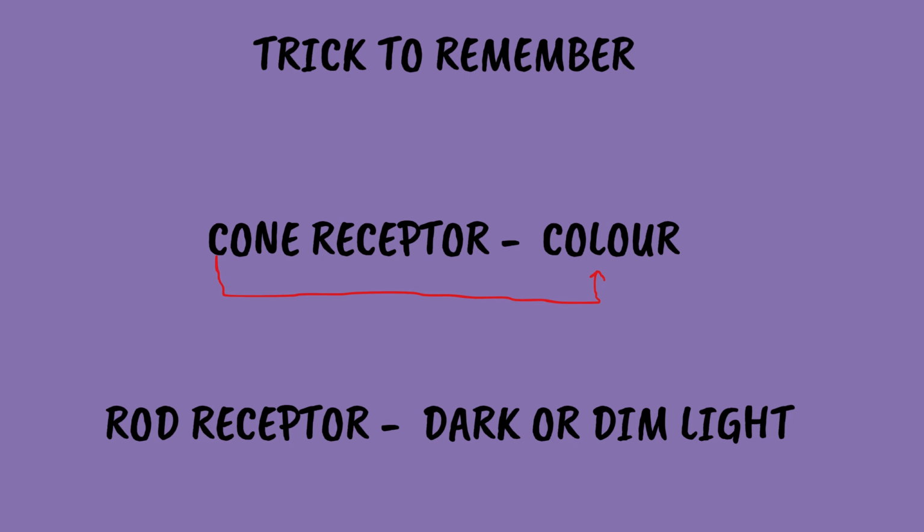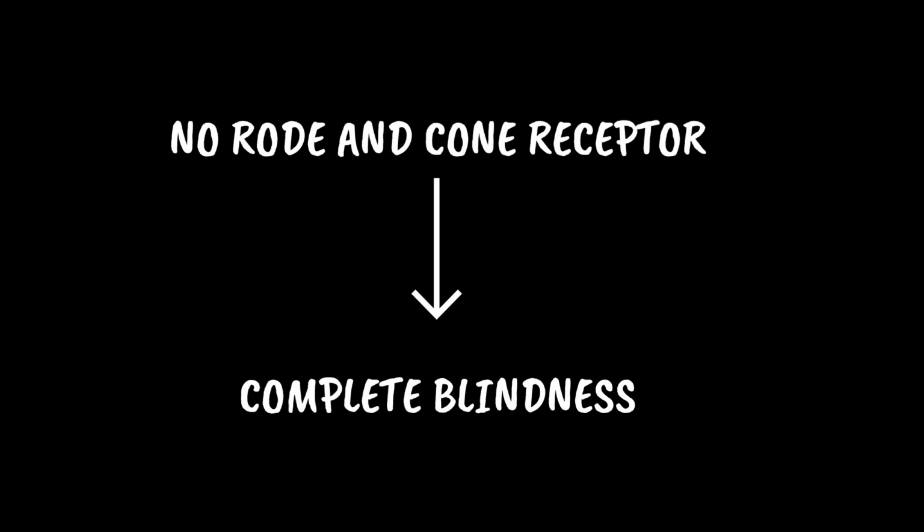And now imagine if both rod receptors and cone receptors are damaged or missing. Your eyes would not be able to detect light or color at all. That's what leads to complete blindness. So next time you enjoy a colorful view or watch something in the dark, just remember your eye receptors are working silently every moment to make it all possible.